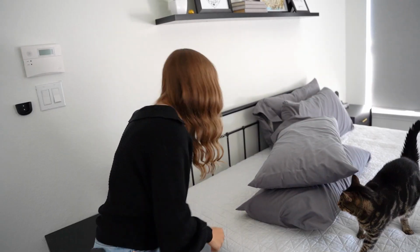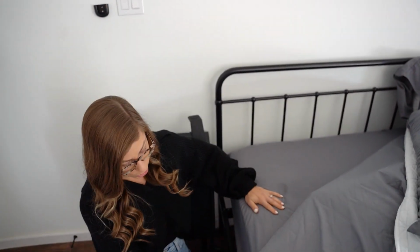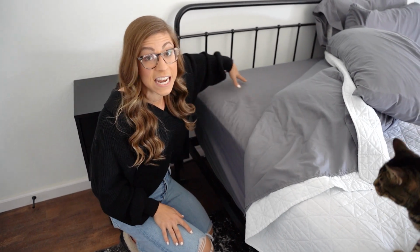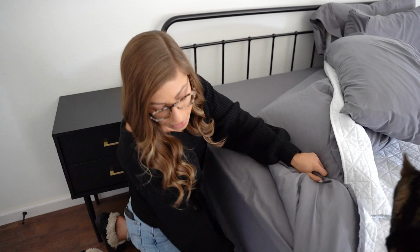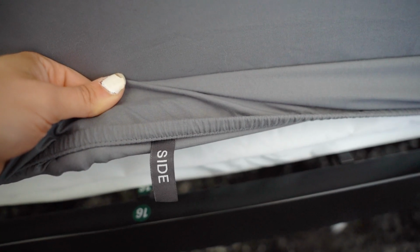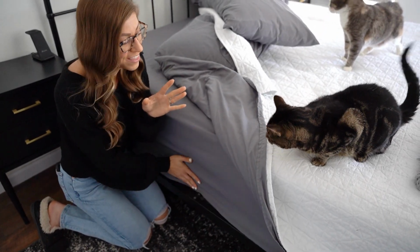We obviously have gray, but let me just tell you, first of all, they're super, super soft. They have a really deep pocket, which our mattress is pretty thick. As you can see here, it's a thick mattress. And I have struggled to find sheets that actually go around the full mattress. A lot of times they don't stay and they pop off in the middle of the night. These ones actually stay. Plus, they are labeled. So when you go to put it on, it tells you whether it's the side or the top and bottom. And with a king size bed, it gets really hard to tell. So I love that they're labeled.